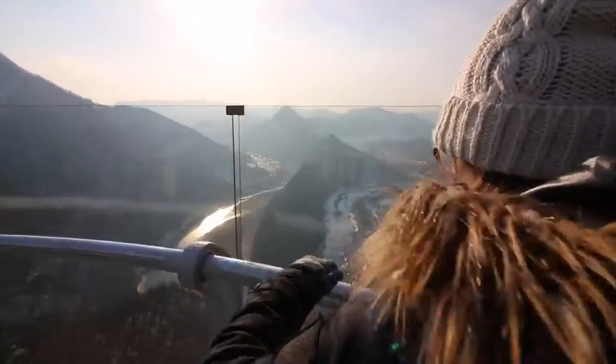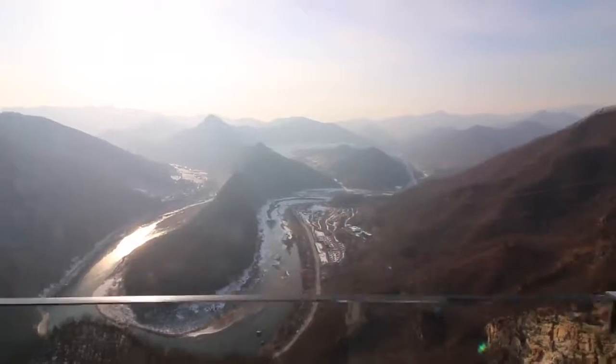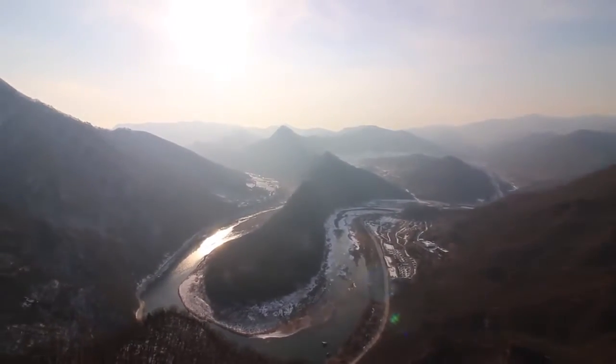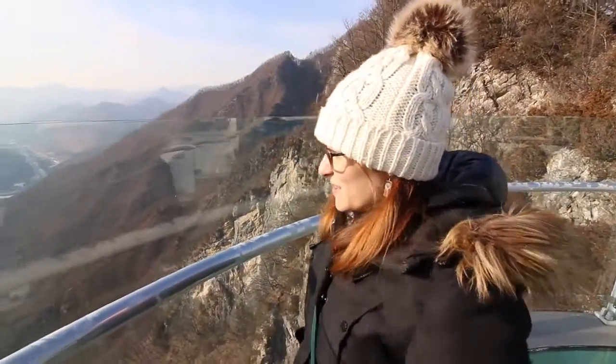You gotta check this out. This is absolutely incredible. The view of the entire town is right in front of us, and I mean, it's gorgeous out today. The weather is beautiful.